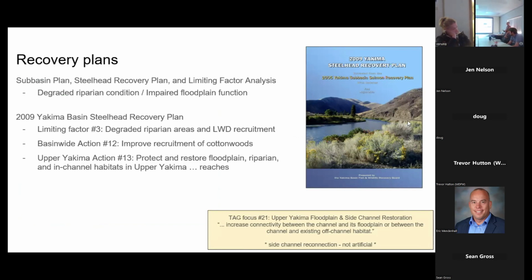And then in the steelhead recovery plan, we have limiting factor 3, which is degraded riparian areas and large wood recruitment. So we'll be taking care of this through riparian planting. Basin-wide action 12 is improved recruitment of cottonwoods. We have to get that floodplain lowered so we can get some inundation from the river during high flows. So that's that piece. And then we have Upper Yakima action 13, protect and restore the floodplain and riparian, part of our project. In-channel habitat, probably not, other than within that side channel that we hope to reconnect.